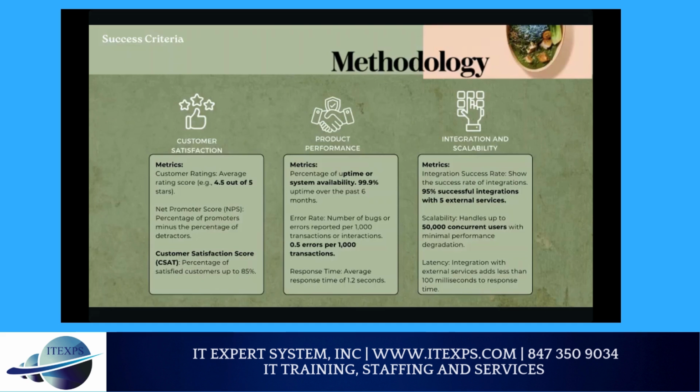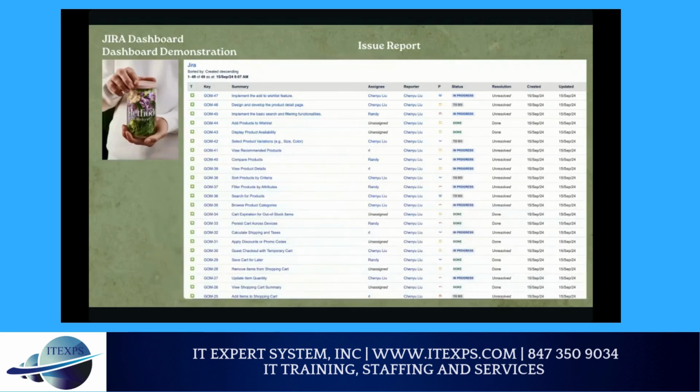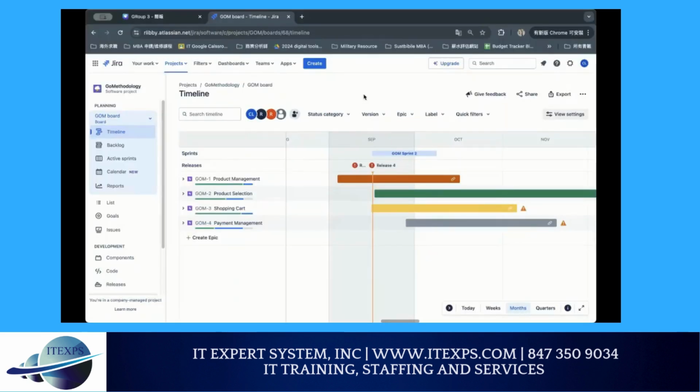And at the end of this year, we hope to integrate more functions with 5 external services, including more advanced health tracking. They can combine their app with the different apps that you're working on. And also we hope to get more than 50,000 users on this app to continue using this service. So that is the issue report we have gained overall, but let me jump to the project management.